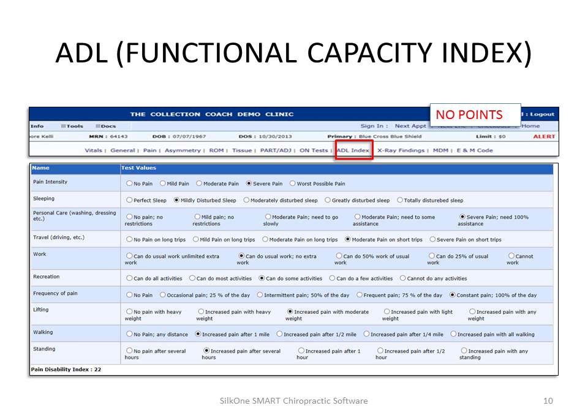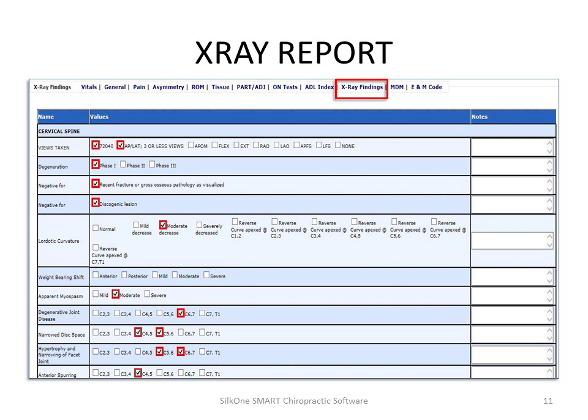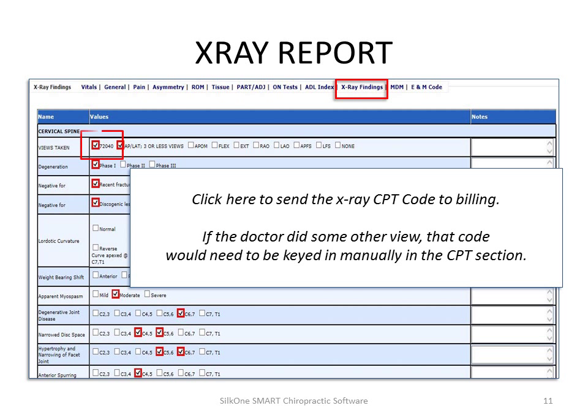This is the functional index that the patient filled out at self-sign-in. The doctor can review the results here. Clicking Save advances the doctor to the X-ray report. If you're a doctor that does not take X-rays in the office and has no need for X-ray findings, you can skip this page. However, if you do take X-rays in the office, you'll find this report to be very helpful, as this page is also smart-coded. You can record your X-ray findings for cervical, thoracic, lumbar, and both upper and lower extremities. For cervical, thoracic, and lumbar, you can send the appropriate CPT code to billing by clicking this box. If the doctor did some other view, that code would have to be entered manually.